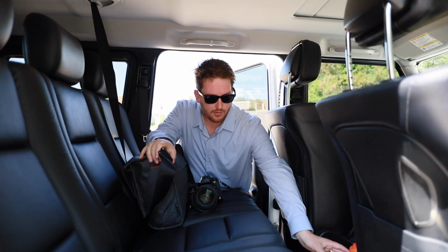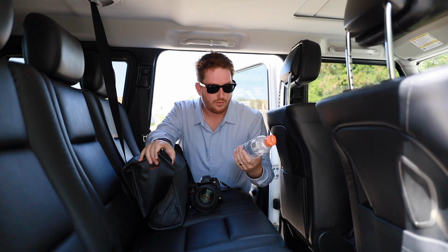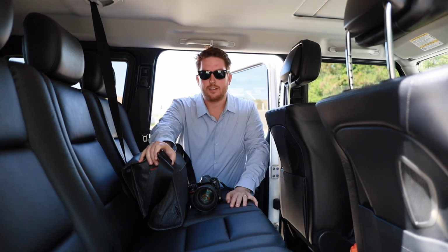Before we get into the actual bag, I will give a shout out to Gatorade here. Always have Gatorade handy on those hot summer days, or water. I guess water is fine too. Use lighter colors of Gatorade, so if you spill it on your shirt, it doesn't stain you.